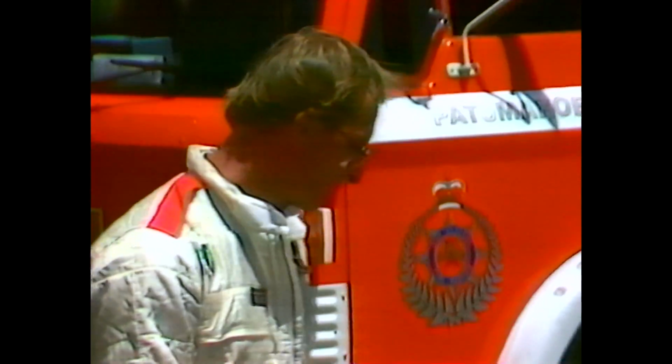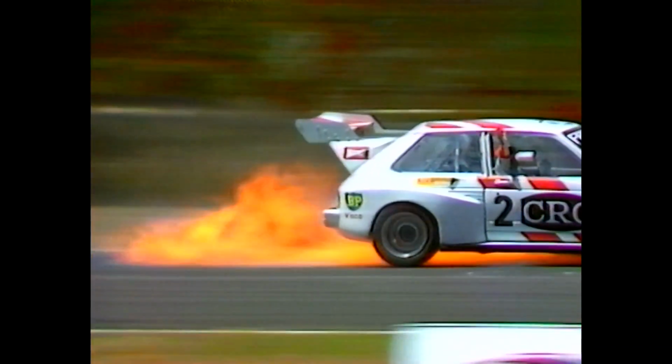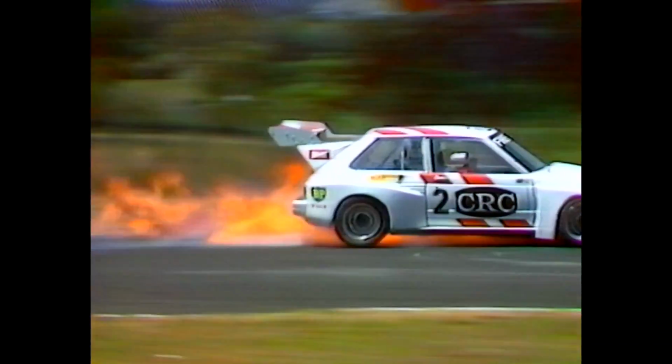Roger's obviously disappointed. This was going to be his big race, his big meeting. He's won just about everything that's mattered in these cars up until this particular race. And when it mattered, this is what happened. Well, in drag racing, I'm sure this would be part of the show, but in sports sedans, it's not supposed to happen like this.